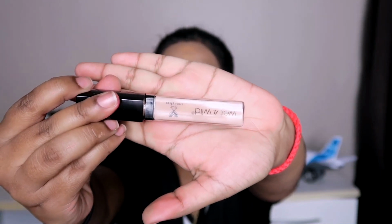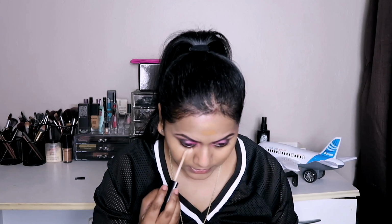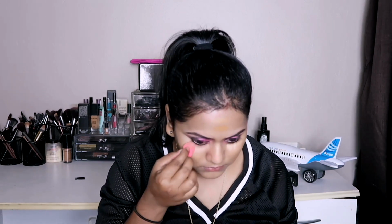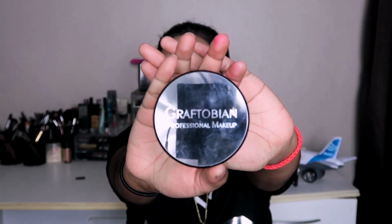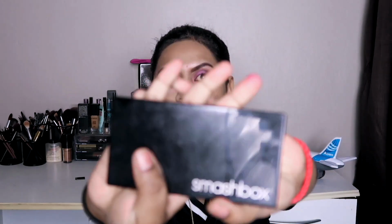To highlight under my eye, I'm going to pick up my Wet n Wild concealer, and I'm just going to put a little under my eye because I don't have a lot of bags or dark circles. To set everything in, I'm going to be picking up my Graftobian setting powder. I'm going to lightly contour using my Smashbox contour palette.